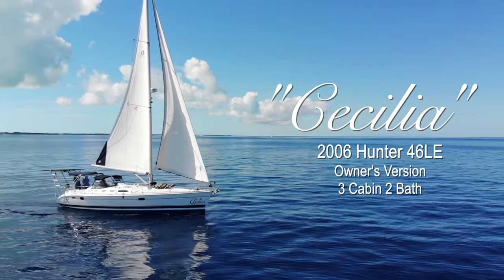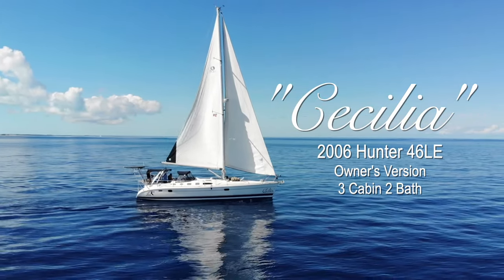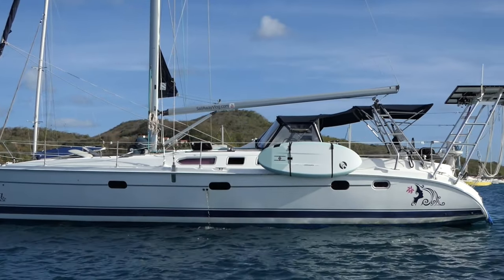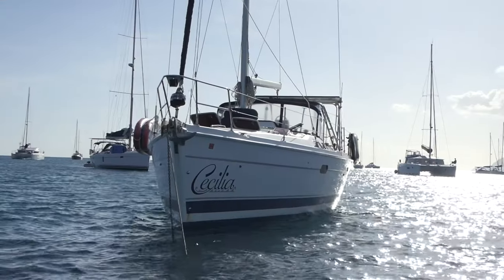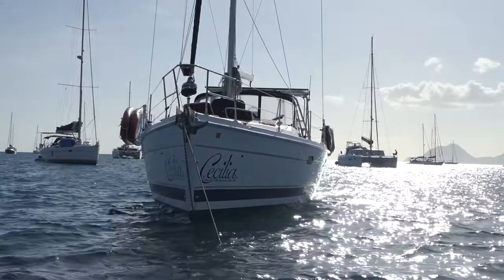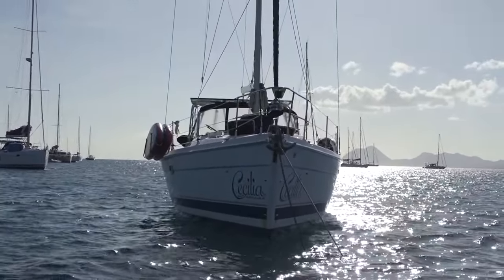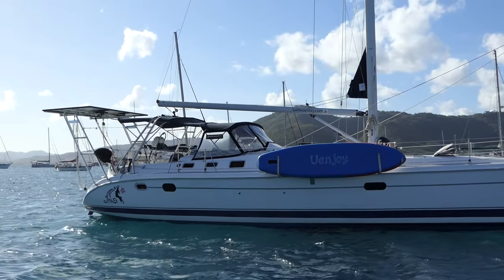I woke up. Cecilia is a very well cared for 2006 Hunter 46 LE, extensively upgraded and ready to cruise right now. Her LOA is 46 feet, beam 14 feet, mast height 63 feet. She is an owner's version, 3 cabin, 2 heads, never chartered. She's equipped with a 75 horsepower Yanmar diesel at 2200 hours.